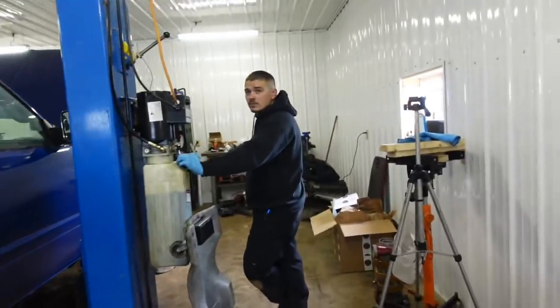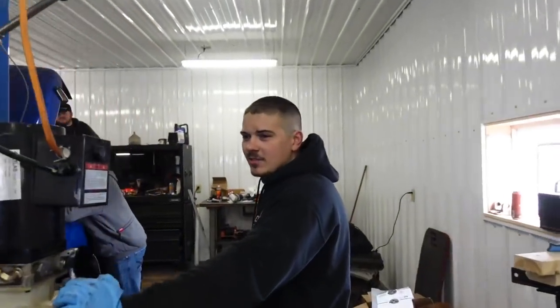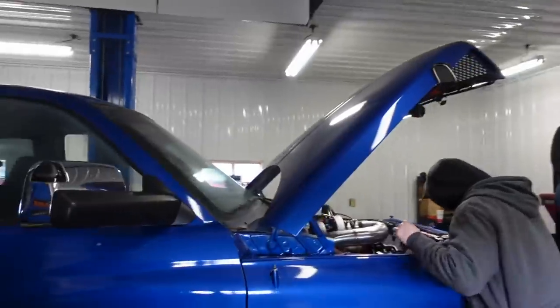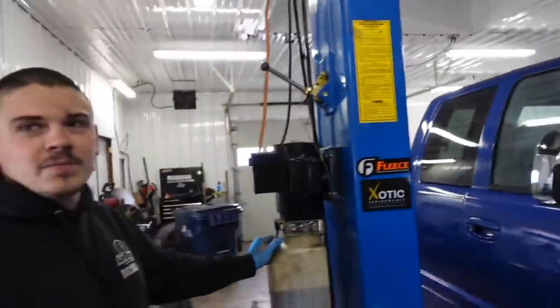I'm glad I went with the 4-inch exhaust. Yeah, I think you'll like the 4-inch. It's gonna be a lot quieter than you think. I don't think you realize how quiet it's gonna be. Then our last test drive? Oh, yeah.